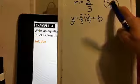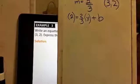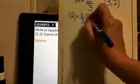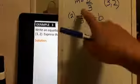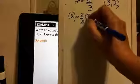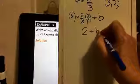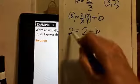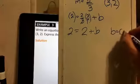And I'm going to take that 2, which is my y value, and I'm going to put it right there where the y is. Oh, excuse me, that was supposed to be a 3. 3 and 2 to replace the x and the y. So now 2/3 of 3, remember the 3 is 3 over 1, so the 3's will cancel each other, and I wind up with 2 plus b is 2. Well, 2 plus 0 is 2, so that means my b, or my y-intercept, is 0.